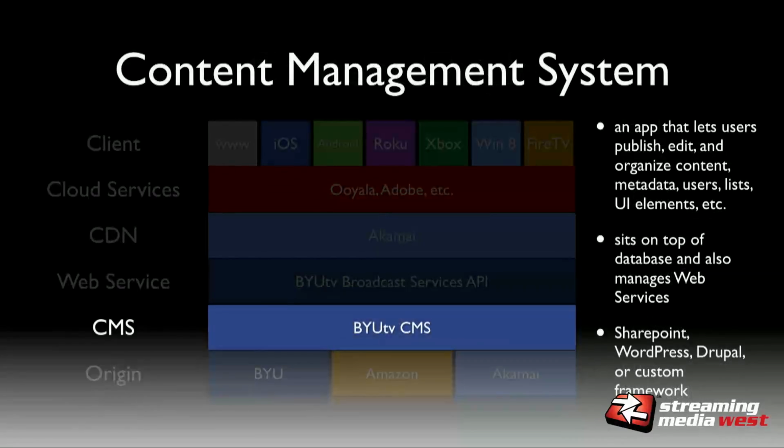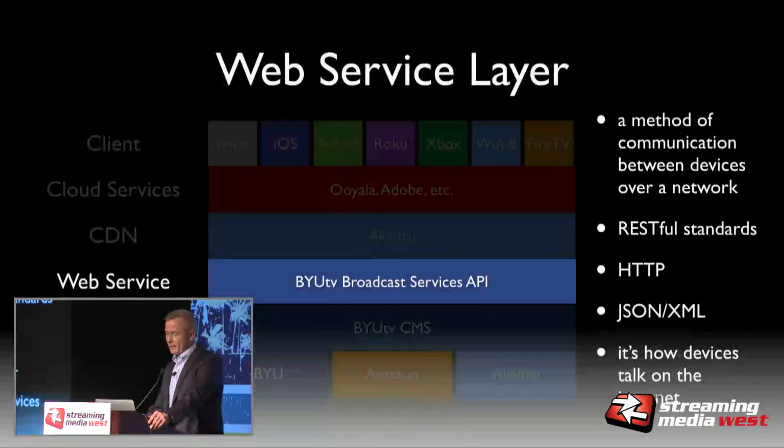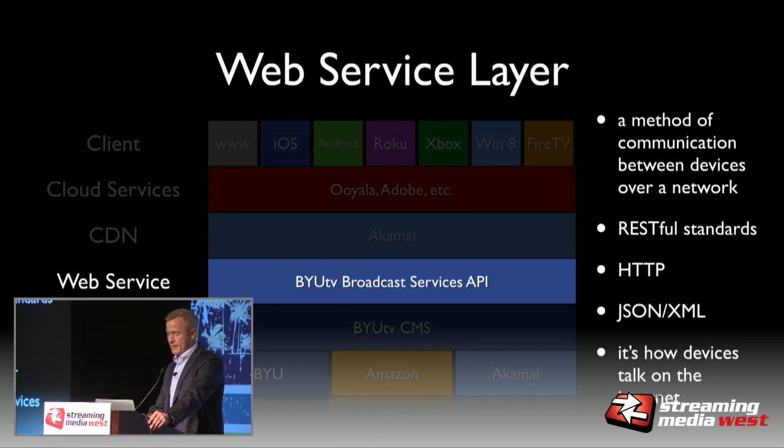Then you've maybe got a CMS layer, and this CMS layer could be your MAM, it could be custom-built CMSs, stuff that's in the cloud. But this is how you're managing your content and all of its metadata and making it available to your applications. And the layer that we spend a lot of time on is our broadcast service layer. It's a web service layer. It's a service-oriented architecture. And so this is really our secret sauce, if there is any.